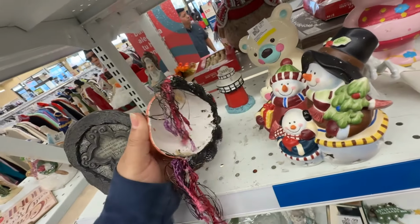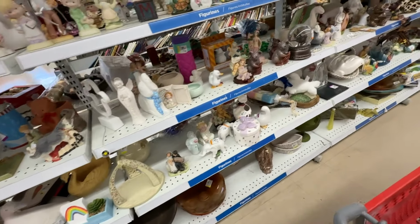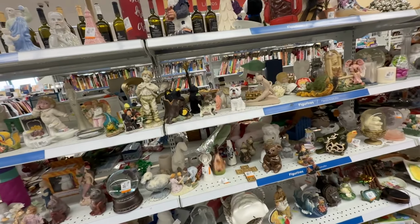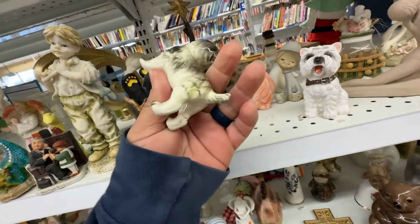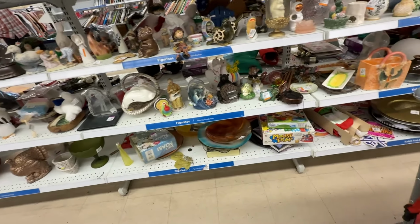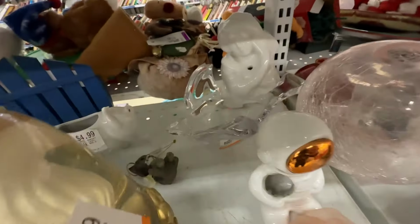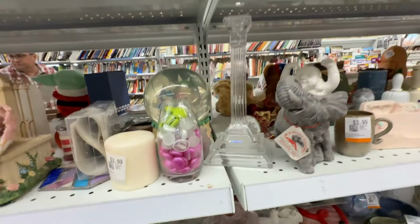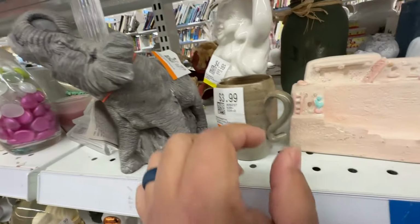I should be flying through these aisles, but I don't want to be too excited and miss out on anything. Oh, I like this kitty. No price tag. No price tag on that one. Patience, Sonny, patience. I kind of see that a little too often. That little tray. That one's still up here.